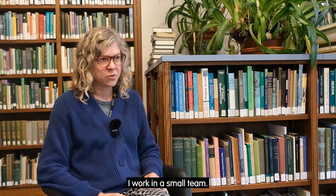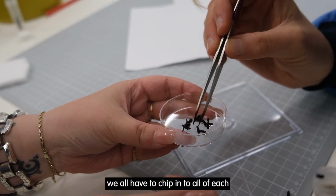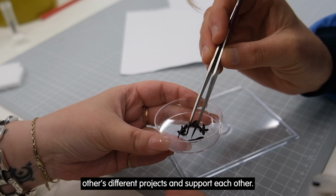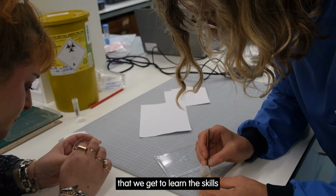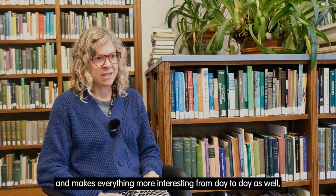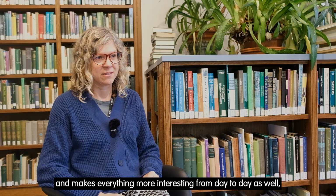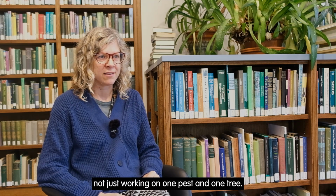I work in a small team. Because we're small, we all have to chip into all of each other's different projects and support each other. But that also means that we get to learn the skills required for those different projects. That's a really valuable experience and makes everything more interesting from day to day as well, because we're not just working on one pest and one tree.